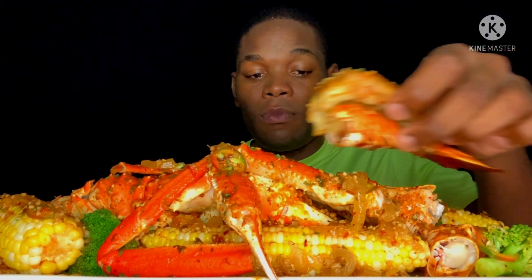We have a bottle of water on the side too. Let's move our lobster tail back here. So let's start with some corn.